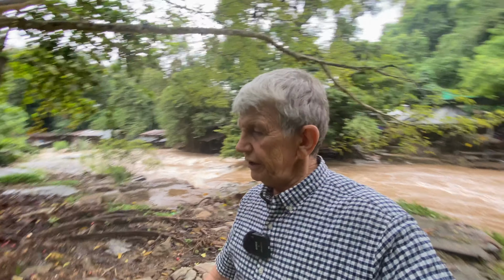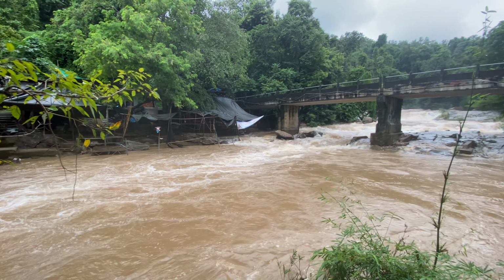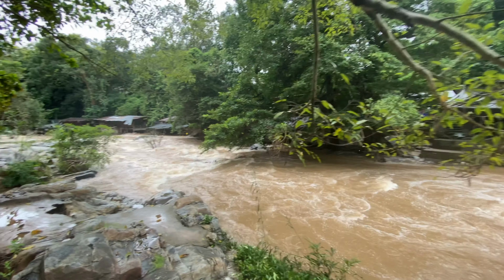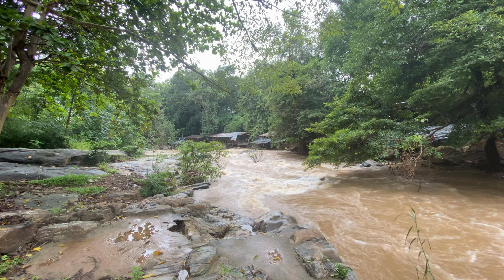I've come over to the entrance to Doi Inthanon National Park and to the Mae Klang waterfall area. In front of the national park, at the road crossing here, you can see the restaurants that have bamboo terraces out in front have been washed away again. It doesn't look as ferocious, maybe because the trees and all that which would have been washed down a few months ago has already done the damage, and that's all already washed away. But today there's a lot of water here.